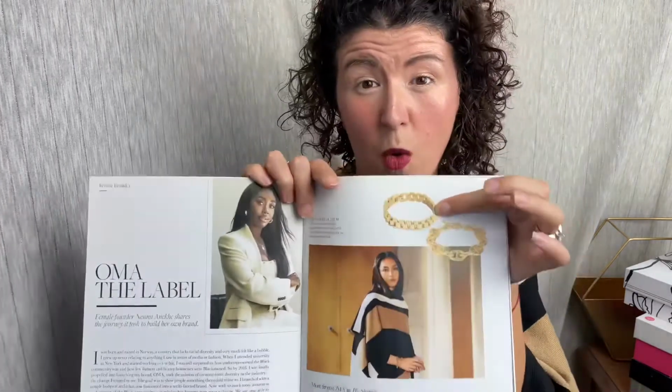So the first item was a choice from Oma the Label. So we got the Abuja bracelet, which is a $79 value. There was another bracelet called the Timepiece bracelet, and I think that's because it looks like a watch band. That was an item you could choose, and that was $89.